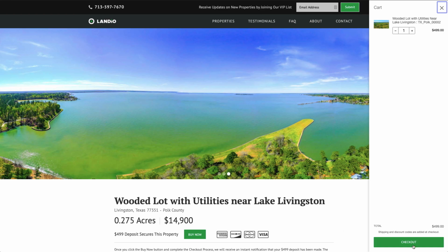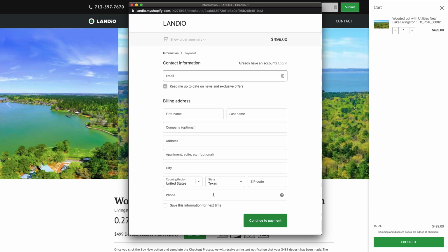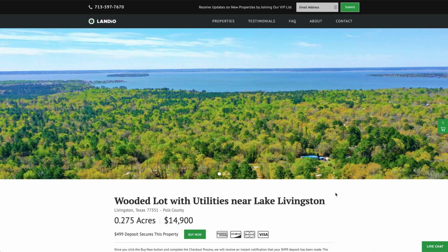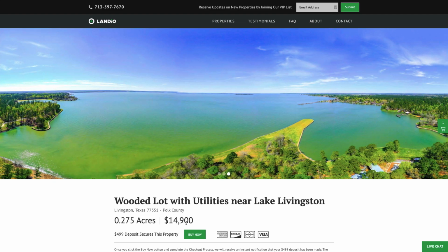Then all you need to do is click Checkout. Once you click Checkout, this window appears. You just enter your contact information, click Continue to Payment, enter the payment information, and then complete the checkout process. The instant your $499 deposit has been placed, this Buy Now button will automatically change to out of stock. Again, we only have one of each property available. Only one person can place a deposit on a property.